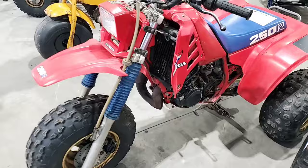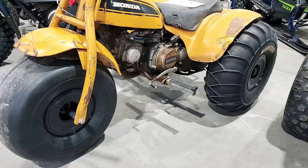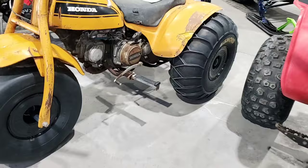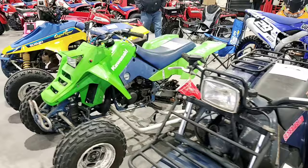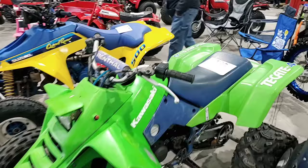First gen US 90 with the Palmgren wheel kit on it. Nanco tire on the front. He's got four snows on the back. Gives you the look. Here is a Polaris Scrambler. You don't see many of these. 250 two-stroke, Polaris three-wheeler. Takati 4. I don't know the year, but I can see. 88.